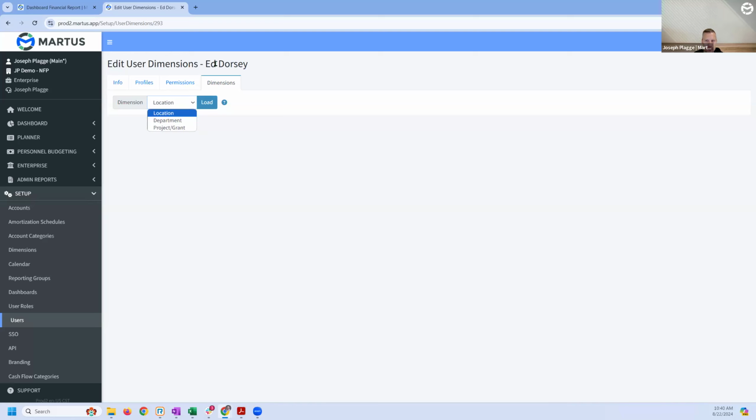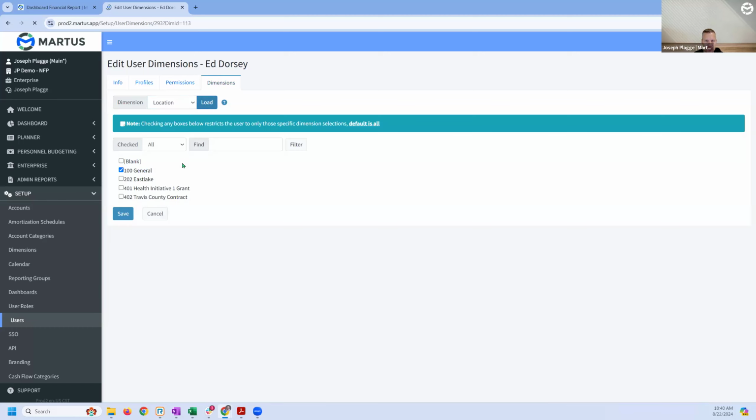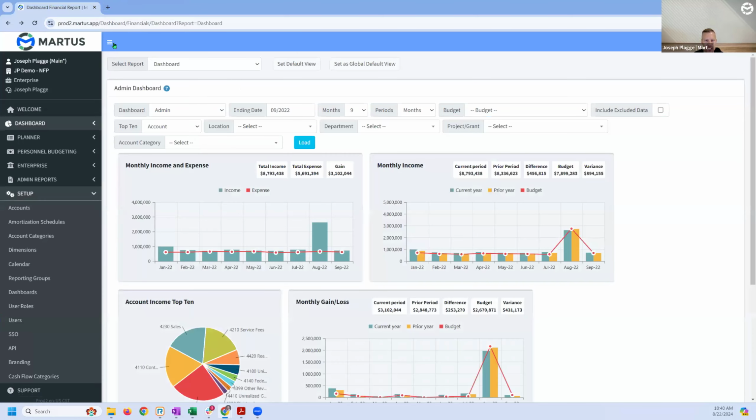And as it relates to user permissions, someone like Ed here, he's only going to see this 100 location. Furthermore, when he's in that location, he can only see a couple of these different departments. So you can restrict users by any dimension inside of Martus.